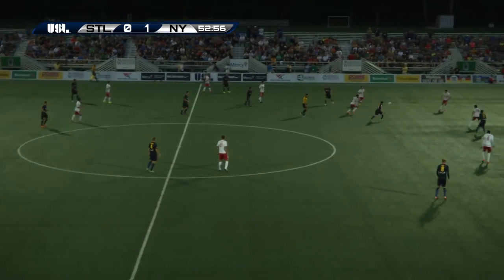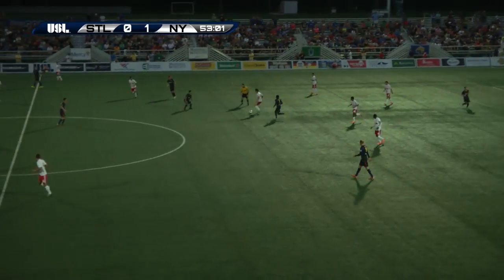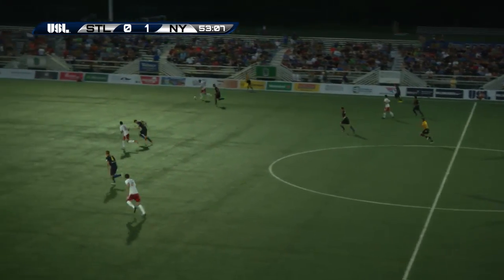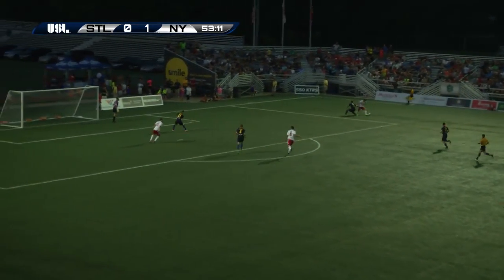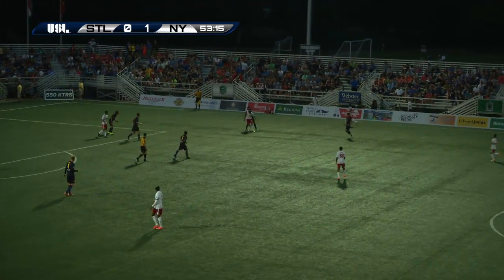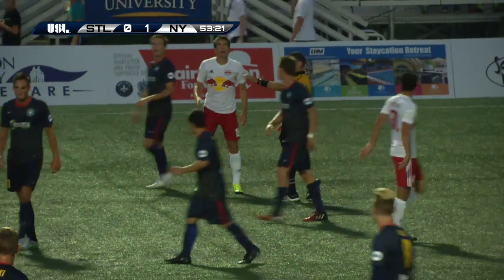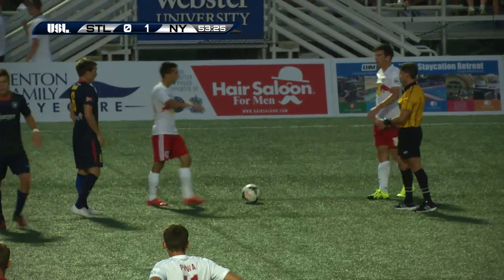1-0, Red Bulls on top here as we play the second half at Worldwide Technology Soccer Park. Marshall Wireless Stadium. New York again on the run on the far side. Defending is Fink for St. Louis. Trying to push that ball out from the box, and the Red Bulls player is brought down. This is going to be a dangerous free kick coming up, right at the corner, the tip of the penalty area.